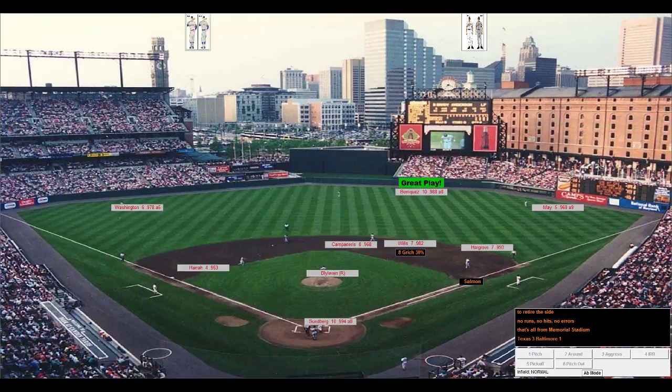Texas defeats Baltimore 3-1. They upset the number 1 seed 1970 Baltimore Orioles. So the 1977 Texas Rangers will advance with their 94 wins. They beat the 108 win team. Wow, what a game. So we'll bring the box score up. Wow, what a game.